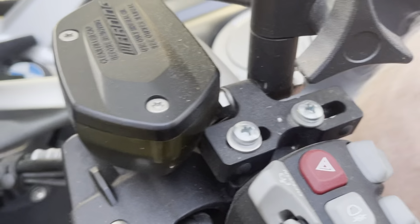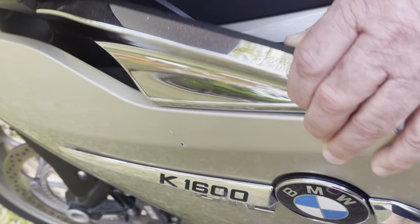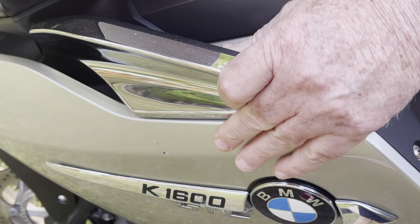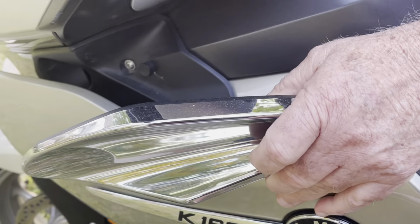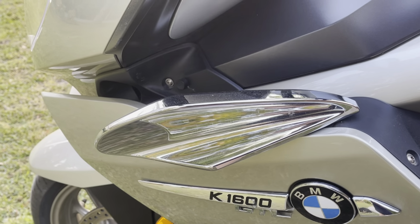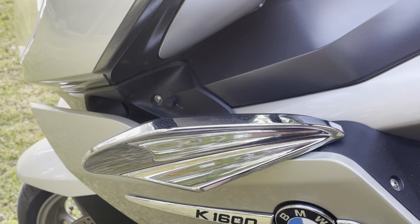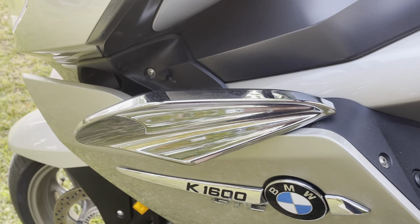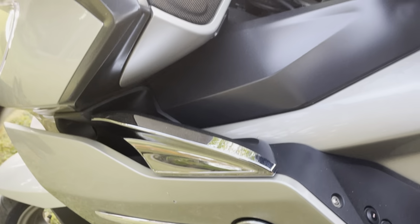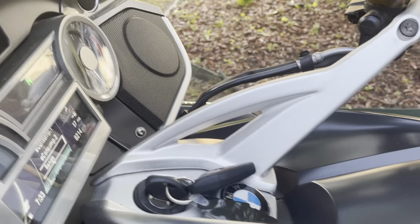One more thing, oddball, but I didn't even know it had this for months. But you can push this out like this. This is for hot days, and I use this in Oklahoma and Texas. But you open that up, and wind will come in here and cool off the rider. It gets pretty hot back here behind this fairing. That was a novel idea. I didn't even notice it did this for many, many months myself. But it does do that.